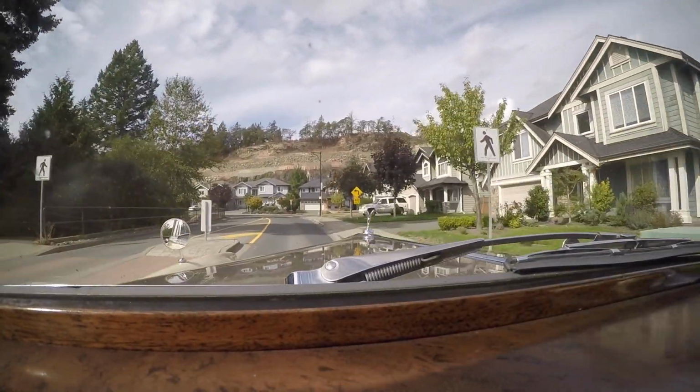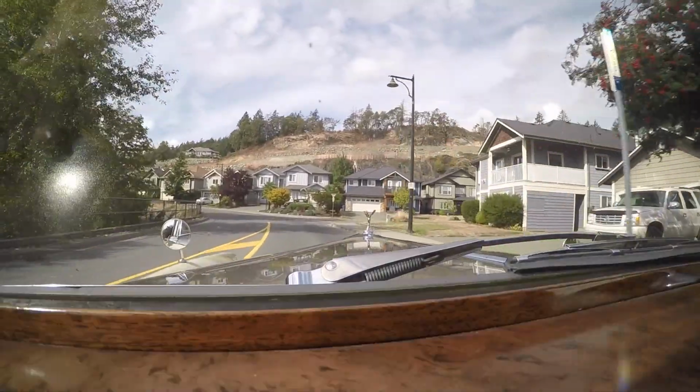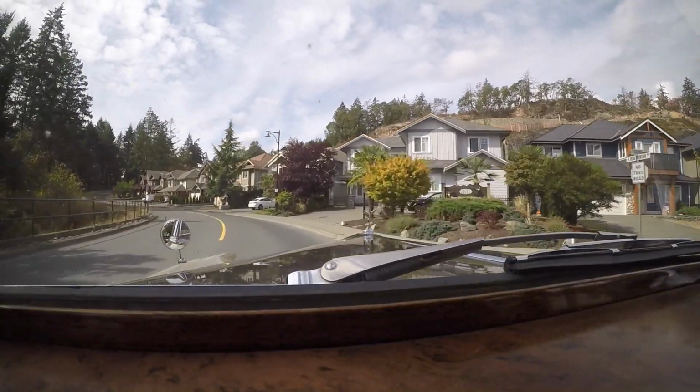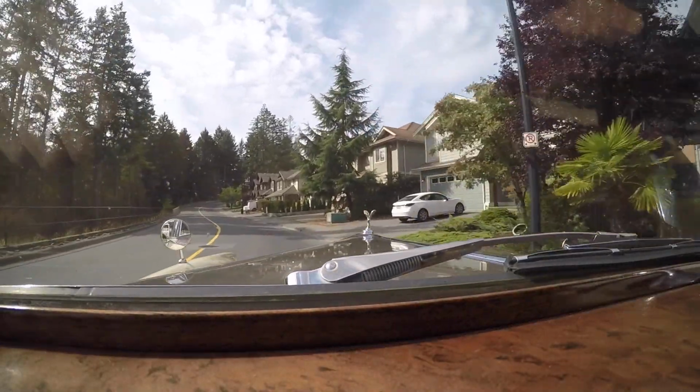So how long have you had this car for? How many years? I bought it in 1990. 1990, okay. So that's 28, almost 29 years? Yes, 29 years. And obviously it's a right-hand drive car, so it was bought in Great Britain originally, right? Yes. The first owner brought it to Penticton in Canada, where I came upon it. So tell me about the travels that you've done with the car.